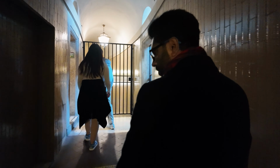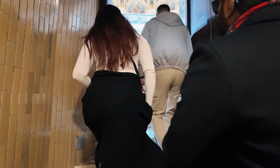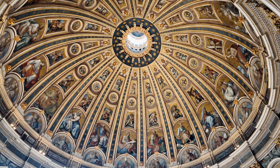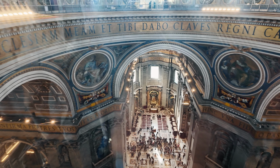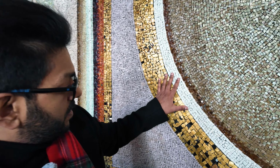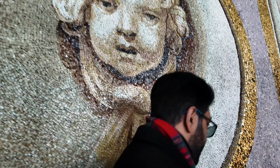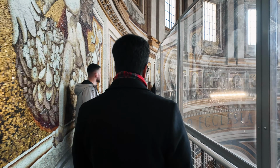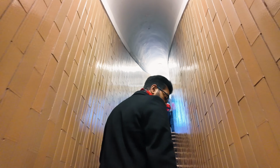Although you come up the lifts or the stairs, you still have to make your way to get closer to the dome. Oh, look at this from the inside. I didn't expect this. Actual mosaic. You see each stone. So right now, we've seen the upper part, but now we're going directly to as close to the dome as possible.